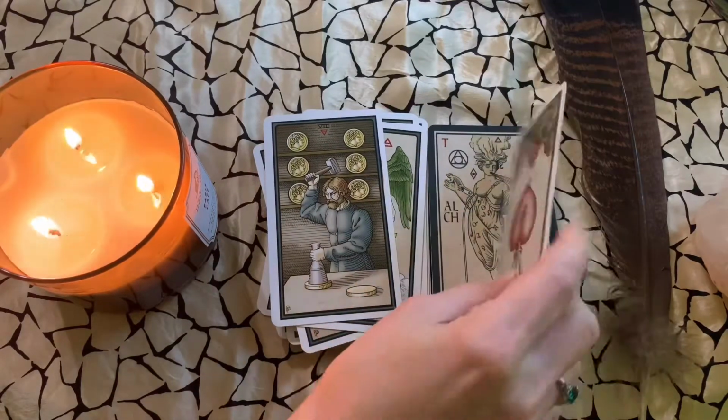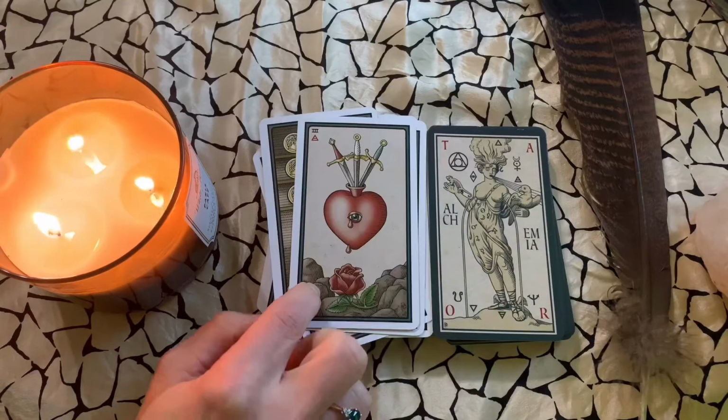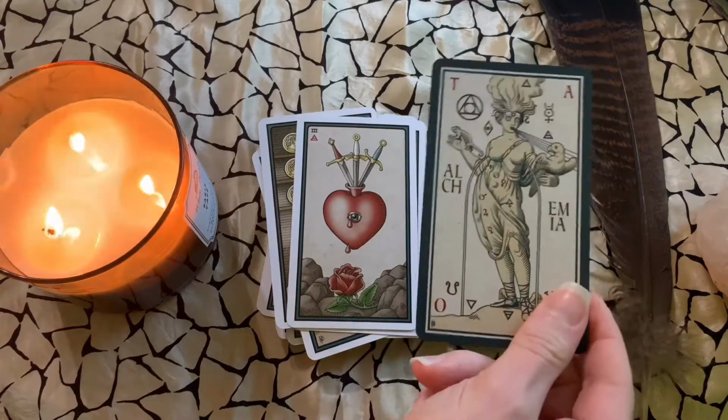But yeah, that's just a little bit about Robert M. Place's deck. I think it's a gorgeous deck.